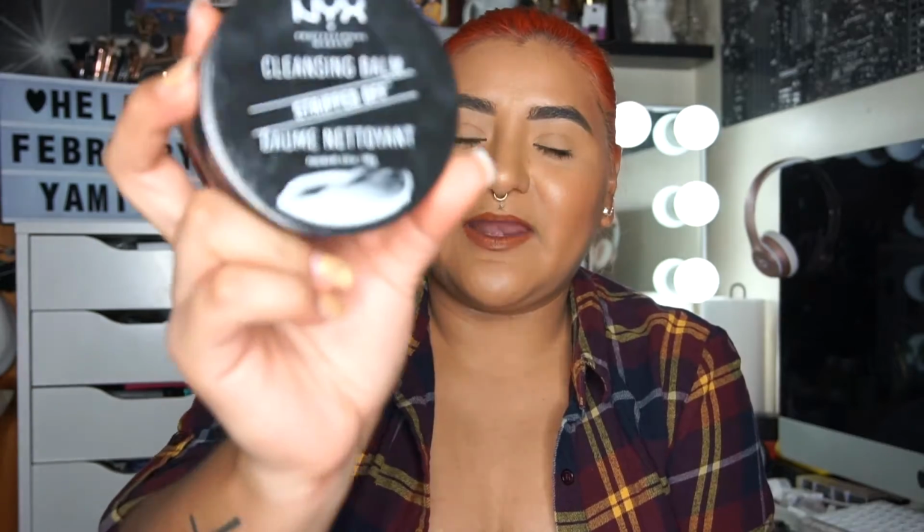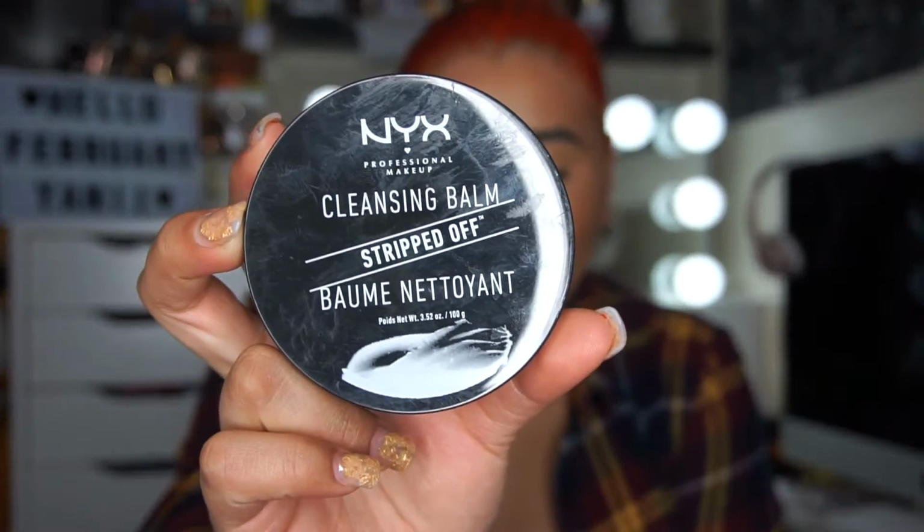For setting sprays, I've been using the Milani Make It Last setting spray. I've been loving how this has been making my makeup set. It makes it all blend together. It makes my skin look healthy. It doesn't make me too oily and it doesn't keep me matte, which I like because I've been liking that more radiant glow. And lastly, to wipe off all my makeup, I've been using the NYX Cleansing Balm.